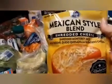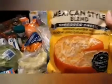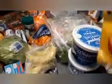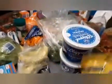I'll have some different quesadillas. If I want to do, you know, whatever. I throw it on pizza. I'll throw it on some frozen pizza, or what I like, I'll do some toasted cheese, that kind of stuff. So I love to keep a lot of cheese in my house. I really do. I even do stir fries and throw this in with it as well.